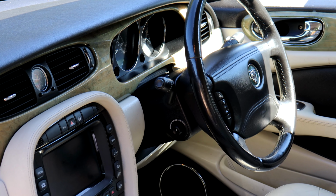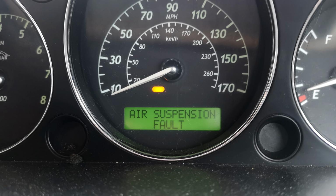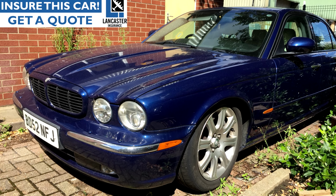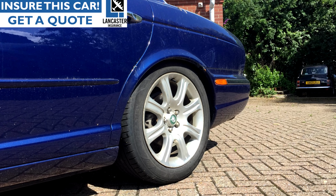So I took it under my wing for about a month or so of 2020. Got to know about it, got to know what its foibles were. I took it into a local independent Jaguar specialist. The air suspension warnings had come up, and it turned out that it was a slightly soggy damper, which once replaced and then the system reset, the warning has gone away.